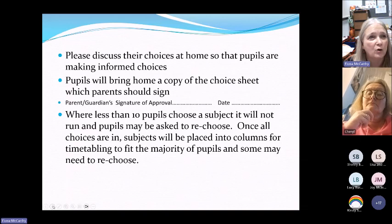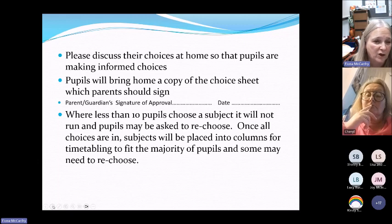so that they choose subjects that they're good at, that they're doing well in, that they have an interest in, and they're the subjects that they can then take on into their qualifications. And making sure that they're making the choices for the right reasons.